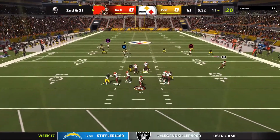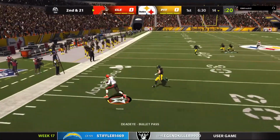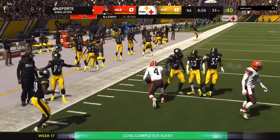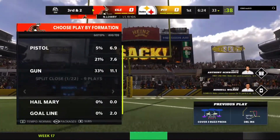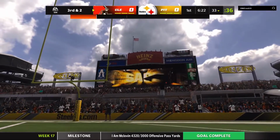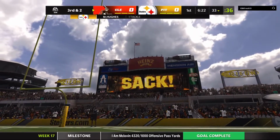Back to throw. Lowry. He's got his all-pro receiver, Michael Thomas. A nice pickup there, 19 yards. And they're set up better for third. That's a good bounce-back play right there after taking a sack on first down.